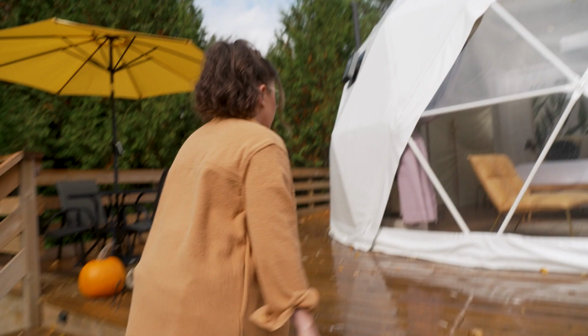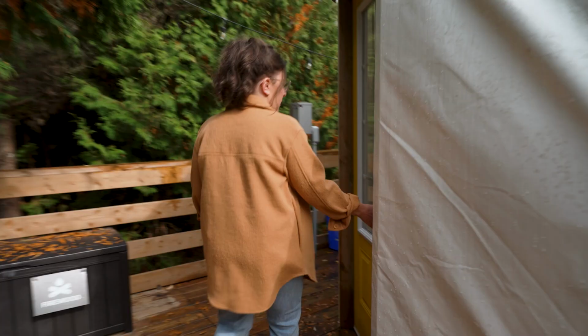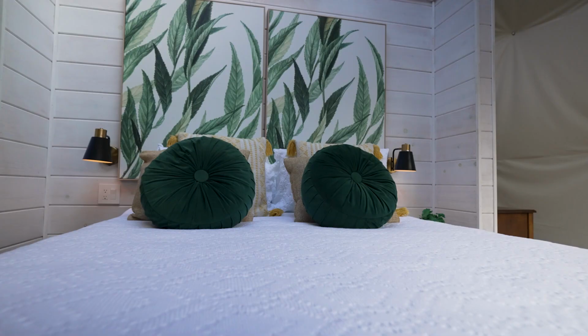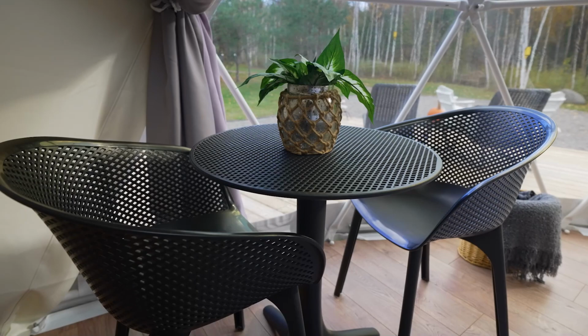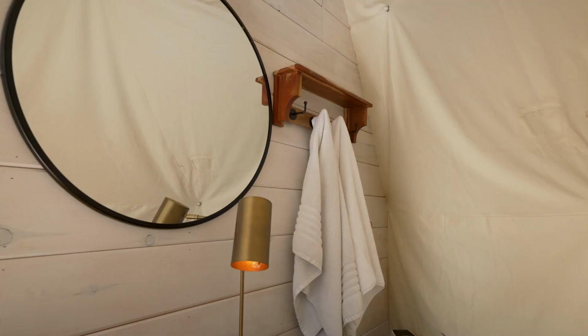Come on in, I'll show you inside. So most people, when they come to visit the Geodome, they get here and they want to stay here. Our main living space, it's a small dome, glamping type of atmosphere. We have our bed, which is a queen size bed. So this is our living area. And then we have a dining area on the side here. And then if you come around the corner here, we have a little nook.